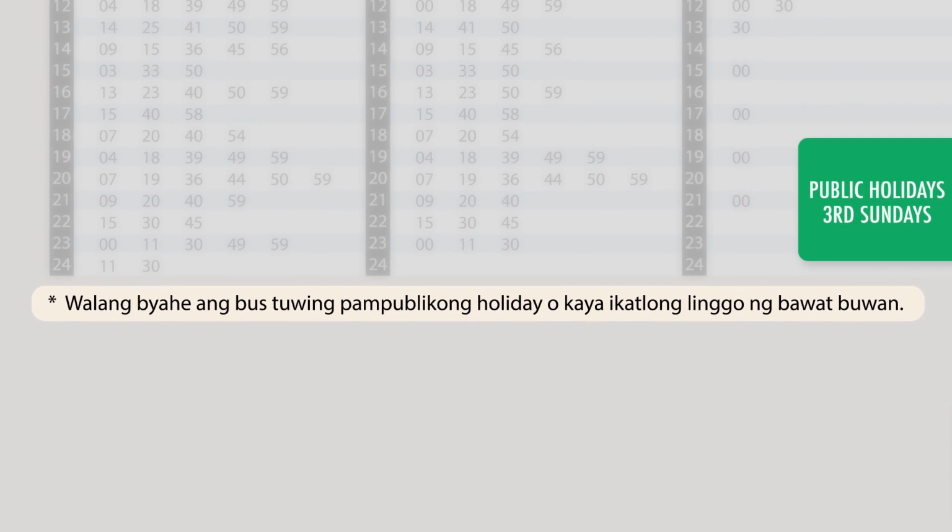There are no buses running on public holidays and the third Sunday of every month. Pampublikong holiday, ikatlong linggo ng bawat buwan.